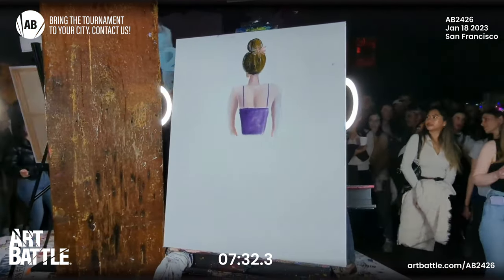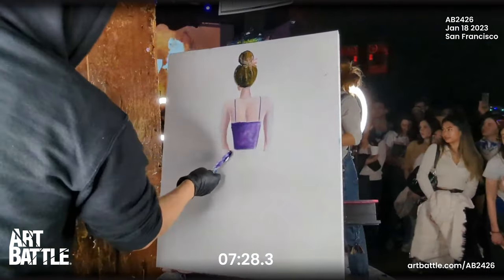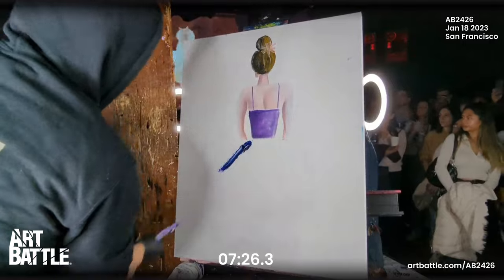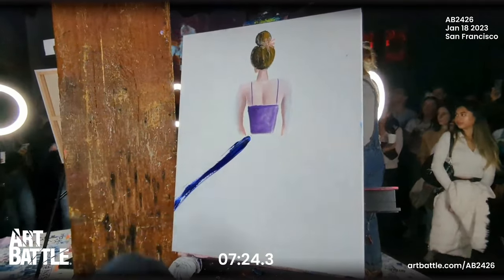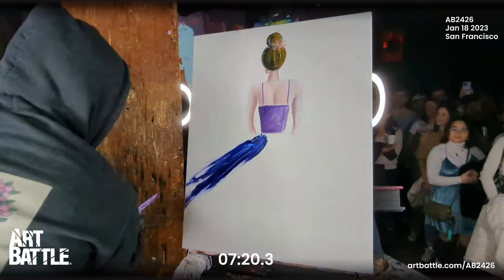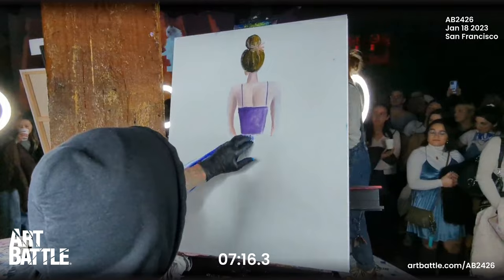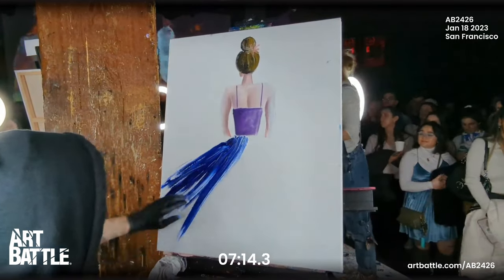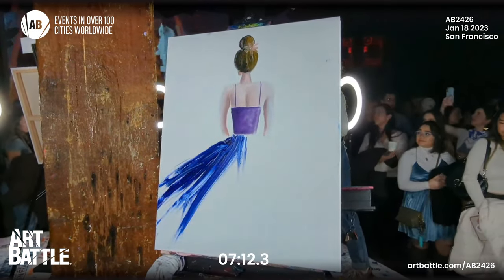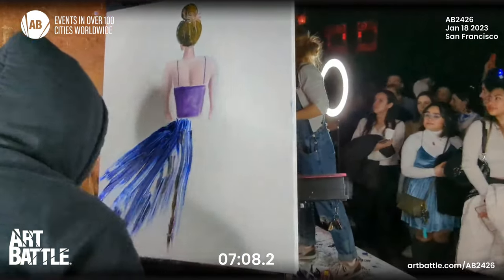Just getting those super, super precise lines of the straps of this shirt here. So happy to be here for this moment of when Gio is executing this more expressive area of the painting and just really going nuts on this flourishing skirt.